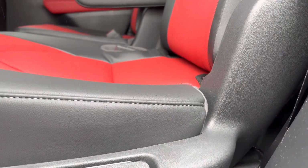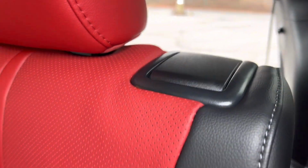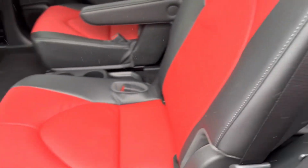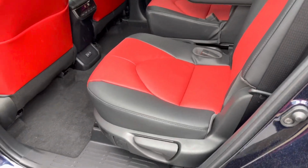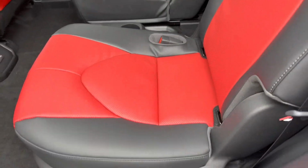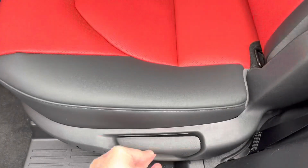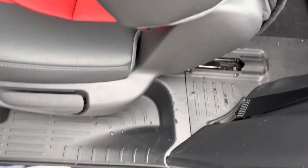But what you have to do is pull that up and then take that back. You've got to pull it up and hold it while you pull that one at the same time to get the seat to fall flat. That's too complicated as far as I'm concerned. You should be able to just hit this and the thing will fall flat, or hit this and the thing will fall flat. If you hit this one, then it only goes down that far and the seat moves forward.